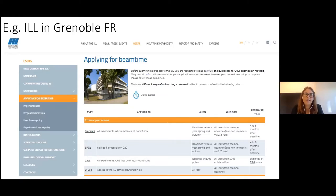In this case, you can see if you want to go for the standard beam time that is free to users, you have to subject yourself to external peer review. And here they list the different kinds of calls they have, what the deadlines are, and whether you should be a member from an ILL member country, or what kind of team nationality rules apply.